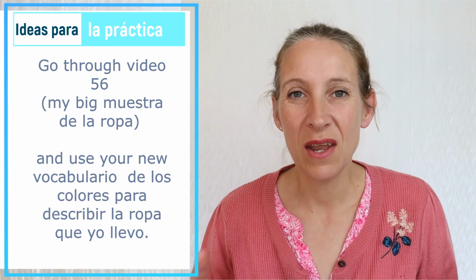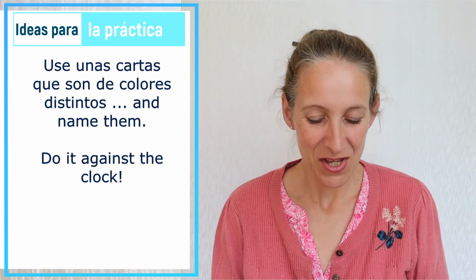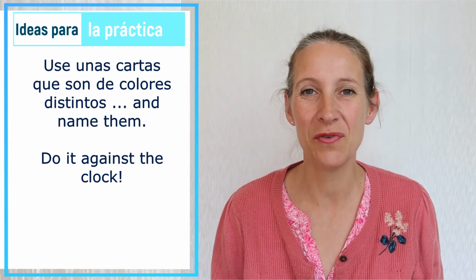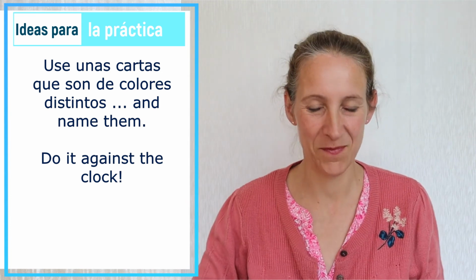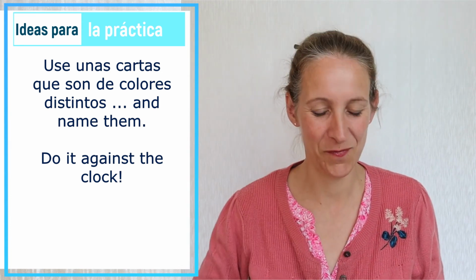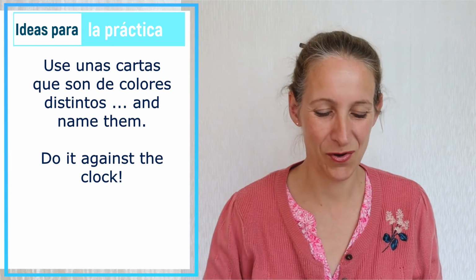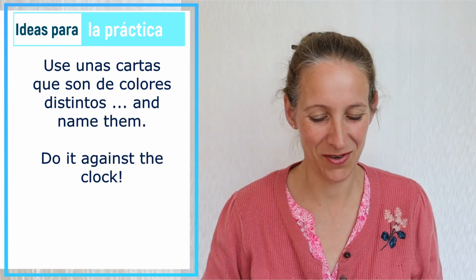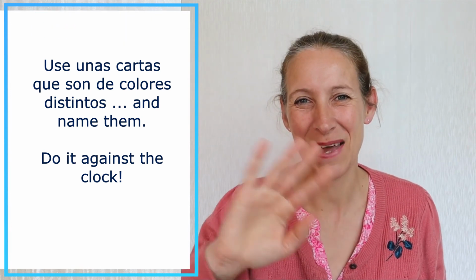Ok, otra idea para practicar, muy sencilla. Just take some cards, like Uno cards, something like that, and go through them. Rojo, verde, amarillo, negro, azul, rojo, verde, amarillo, negro, azul. Okay, there's a pattern.